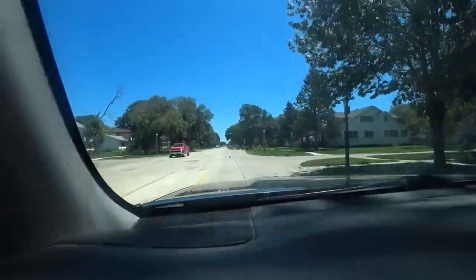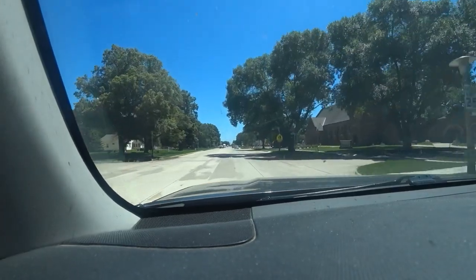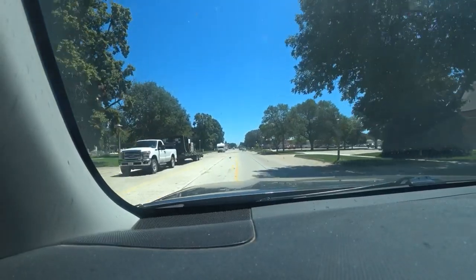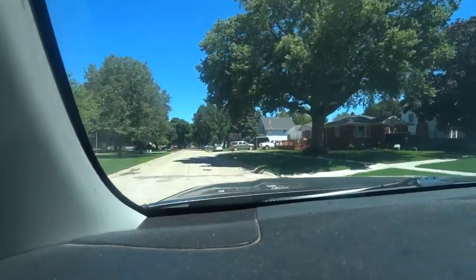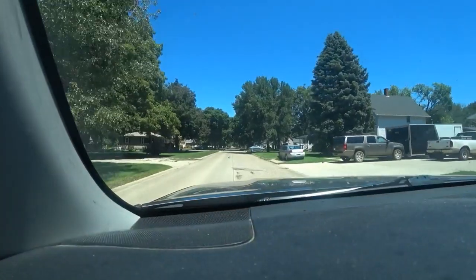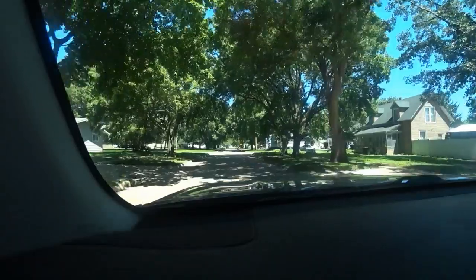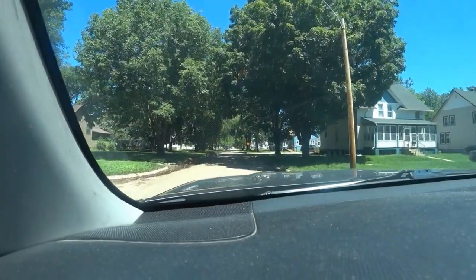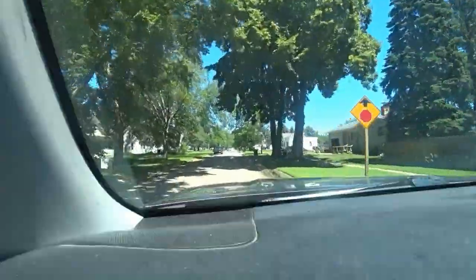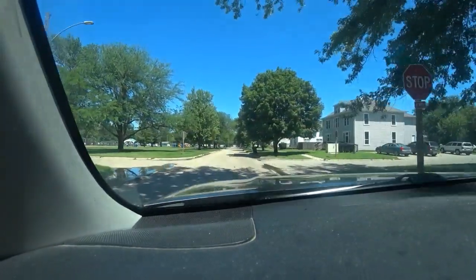Okay, watch for the sign. Select right here. Complex, and I think there's a park down here. There's some nice shade trees here. Don't get this kind of shade in Colorado. Trees usually burn down before they get this big. There's a park.